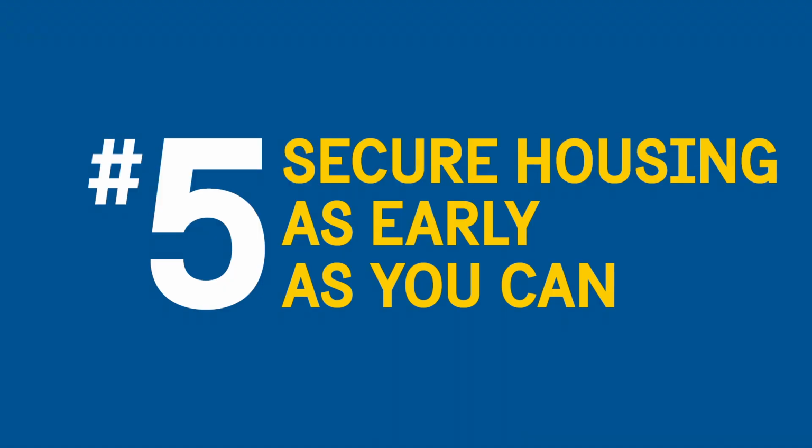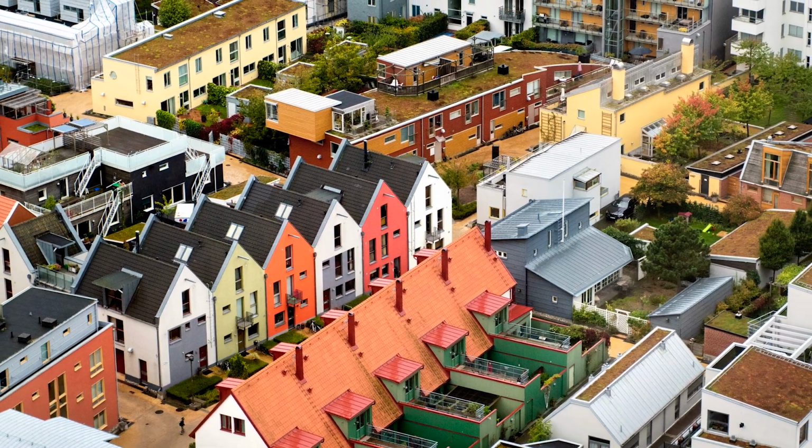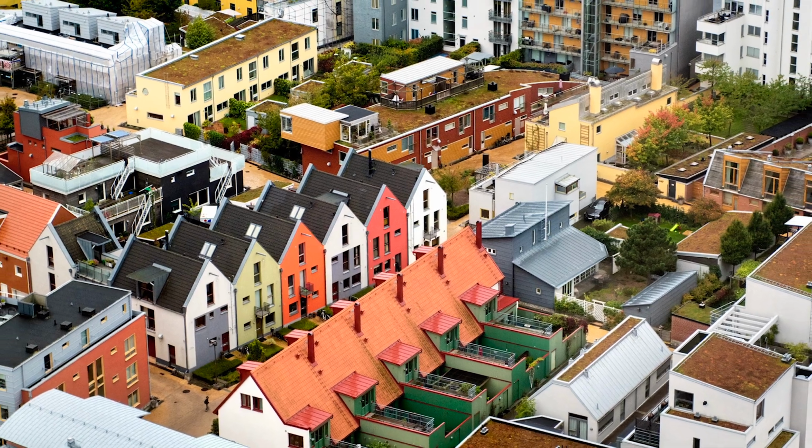Number 5, secure your housing as early as you can. This is probably one of the most important things you should know before moving to Sweden. You don't want to be homeless in a new country, and that hotel or friendly couch might be doing you some favors, but it will only keep you for so long before needing a long-term place. And besides, it can be costly. So securing your housing should be one of your top priorities when you come to Sweden.